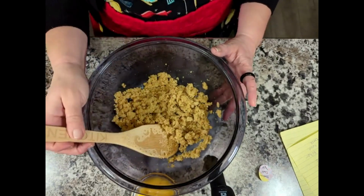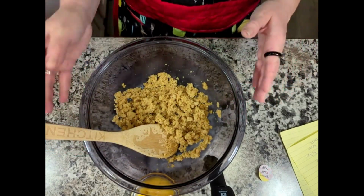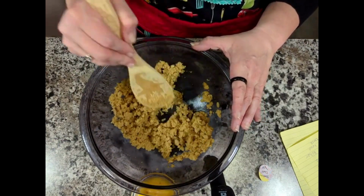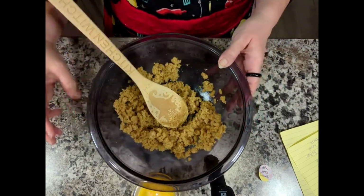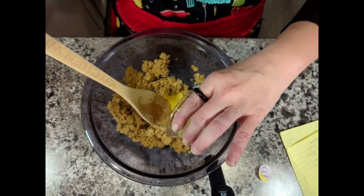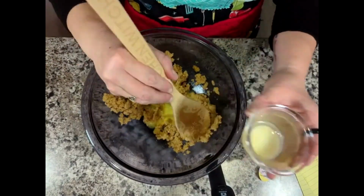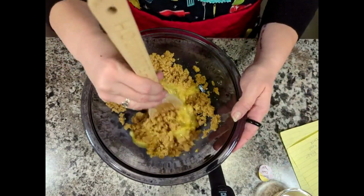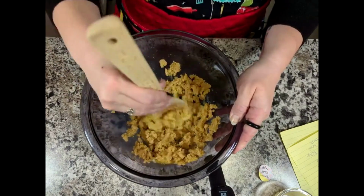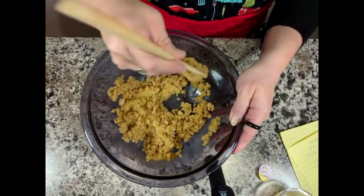So anyway, back to the cookies. Where are we? Okay, so this is creamed together. With this though, we are going to add in the egg as well. So that's probably going to help us cream this. Delicious cookies.